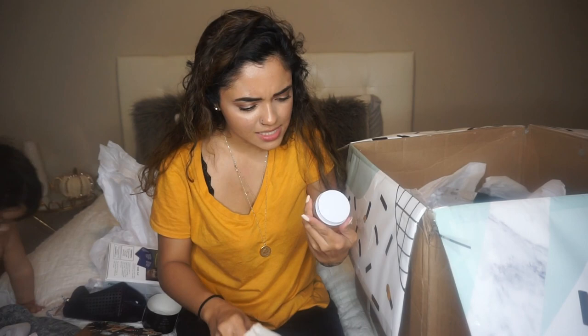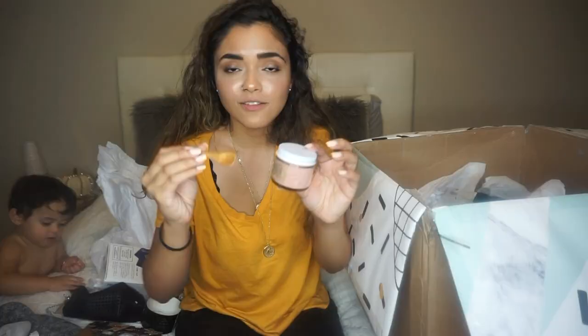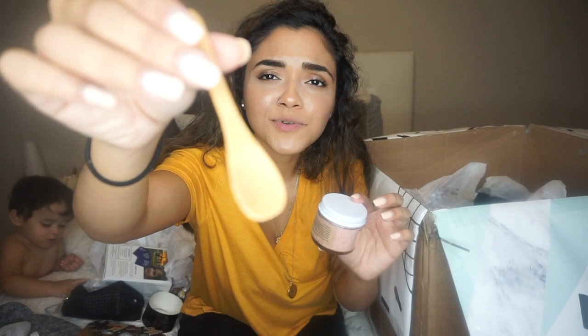This is a rose clay face mask and it has a little spoon. This is from Homemade Simply Mom. It has a little spoon and it has directions because this is like a powder. Look at the little wooden spoon, it's so cute.